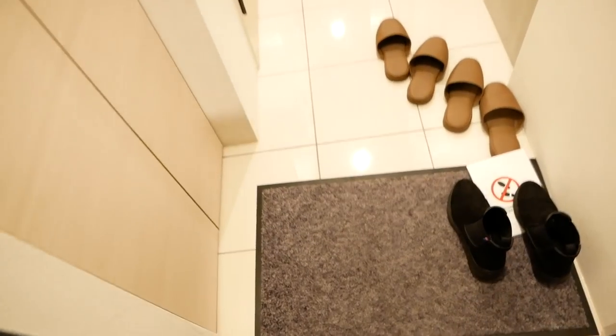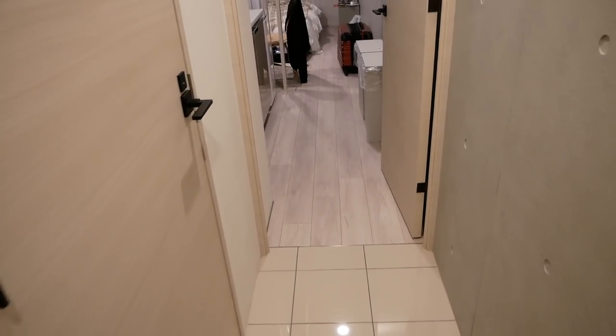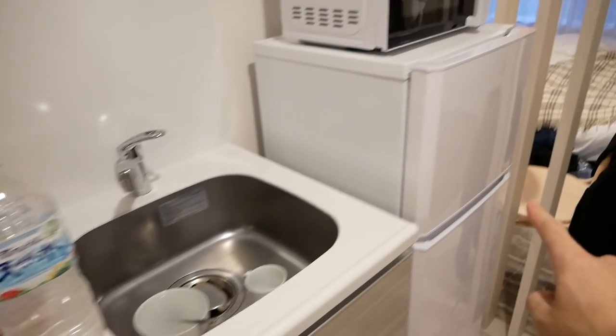When you go inside, there's this place where you're supposed to take off your shoes. That's pretty common in Japan. And then, as you can see, there's a super tiny hallway here. And then on the left, there's a little kitchen. There's a stove and fridge and everything else here.